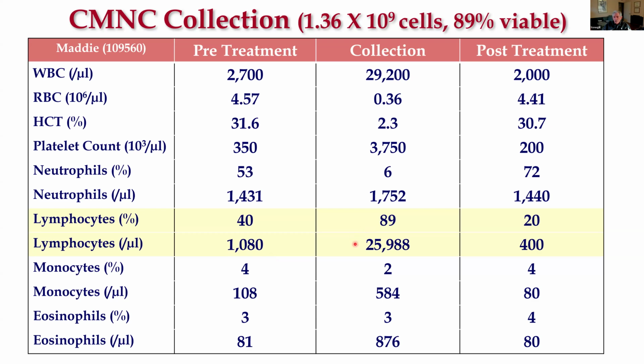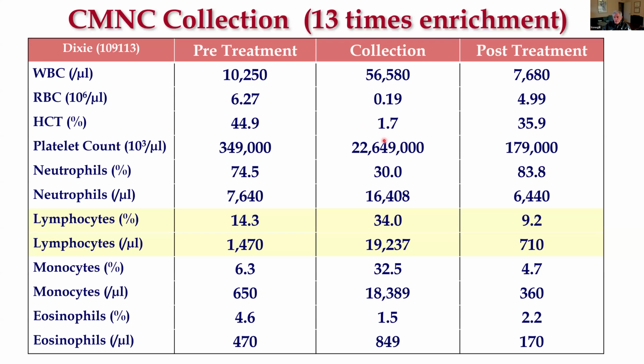But here you can see we have a huge enrichment, about a 25 times enrichment, with very good purity, very few platelets, very few neutrophils, very few any other kinds of cells. And then the hematocrit on this product is 2.3. That's right where we would want it to be. And if we go back, this one was 1.7, and that's because we collected a bunch of stuff at the beginning that didn't have a lot of red cells in it.